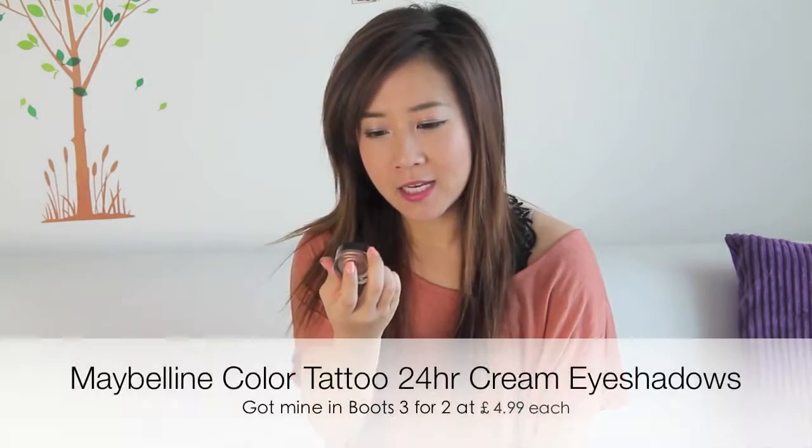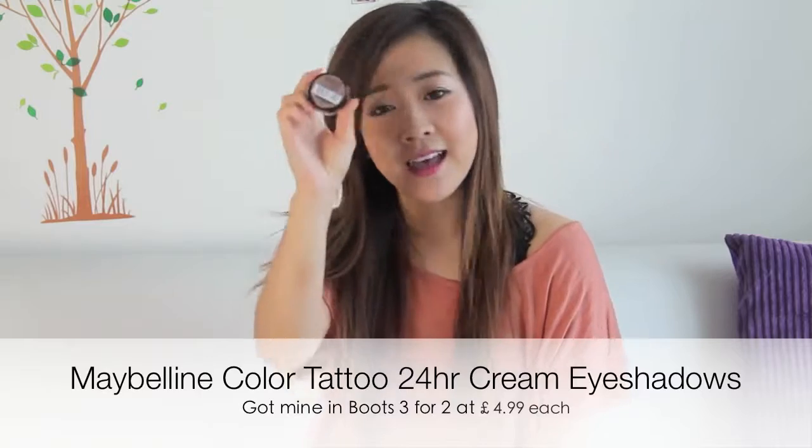So next favorite product of the month is going to be my Maybelline Color Tattoo 24R cream eyeshadows. So this is actually my favorite one in On and On Bronze. I also have it in Turquoise Forever and also in Endless Purple. Endless Purple is my least favorite one.